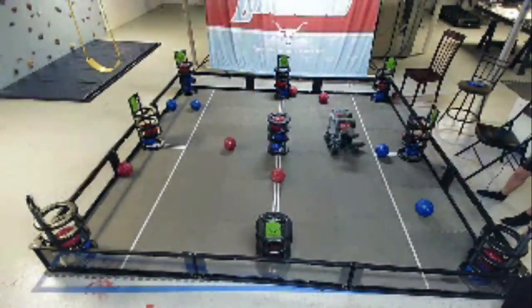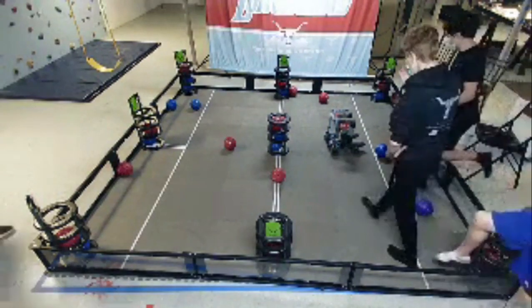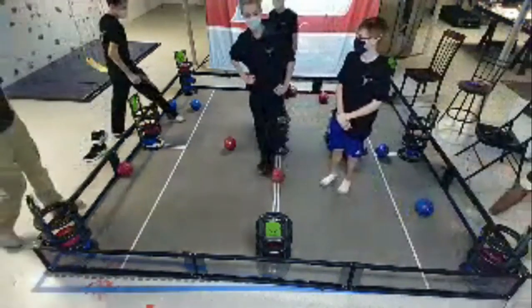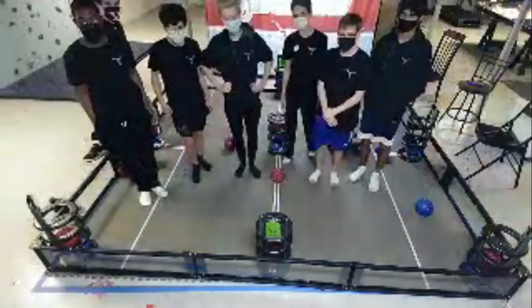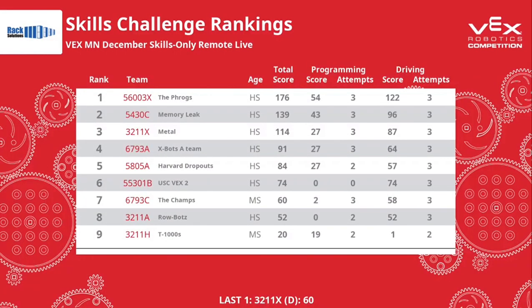Good job. Fantastic, guys. Very quickly, can we get you guys to come in camera toward the center front of the field? Sure. We're going to show you the overall rankings, and then we've got to get to another team. So let's show you how you're doing in the VEX Minnesota Remote Skills Live event. Here come the rankings. 5430C Memory Leak, you guys are in the number 2 spot overall in our skills challenge rankings so far with a score of 139 points.